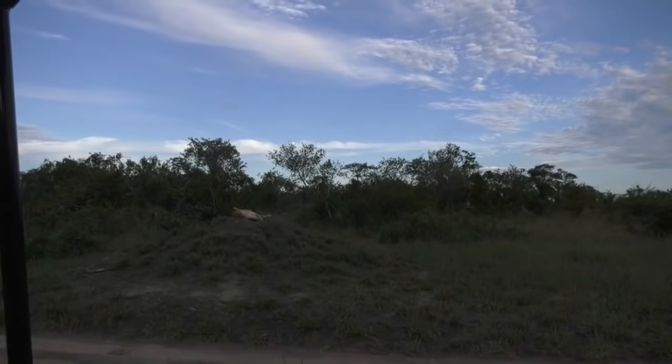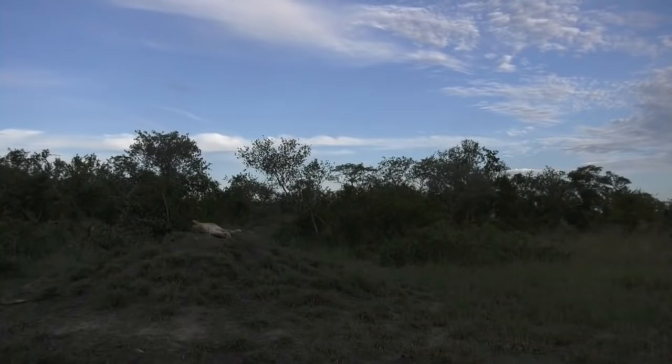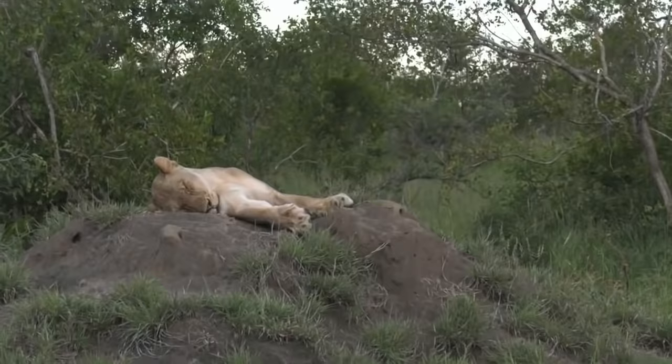And I wouldn't be surprised if she's sleeping and tired because probably she slept very uncomfortably until 8 o'clock in the morning because it rained throughout the night. So I doubt that any animal had a good night's sleep. It's time to make up for it now, in full lion fashion. Beautiful clouds.